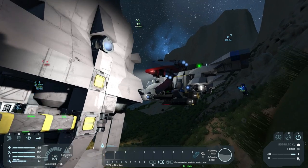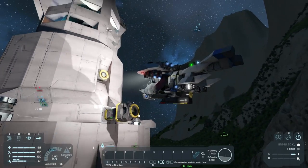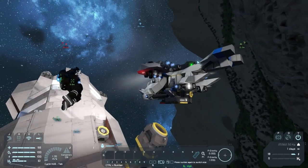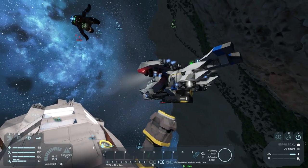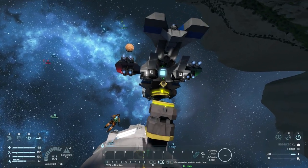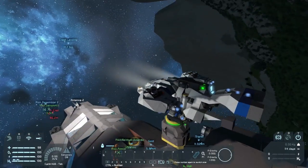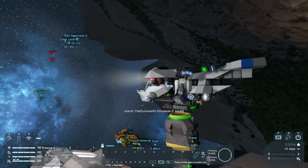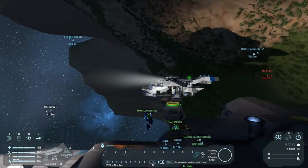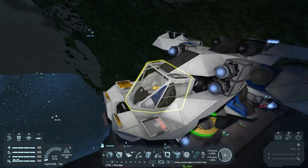Let's turn that bloody landing gear off. I can fix this, or use my momentum if I need to go down. Nope, you're too far. Shut up. There we go. To the left. There we go. Magnets, people. Magnets! Oh, the thrusters are still on, aren't they? I'll just leave it like that. Yeah.